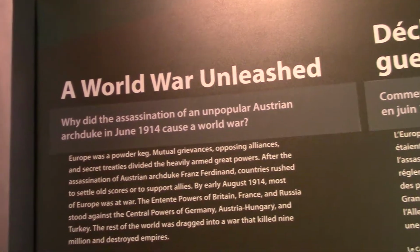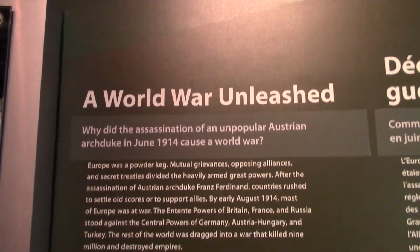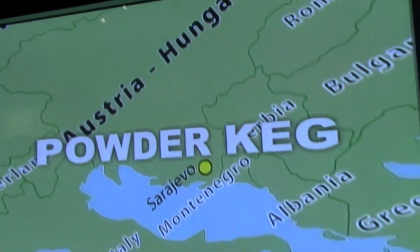Cadet uniform. Well, we have antiquated strategies, and we really haven't seen the weapons of mass destruction in World War I. It's tough to prepare for that. Call for attack. Europe is ready to ignite. Assassination. The keg is lit on the 28th of June, 1914, in Sarajevo, with a shot heard around the world.